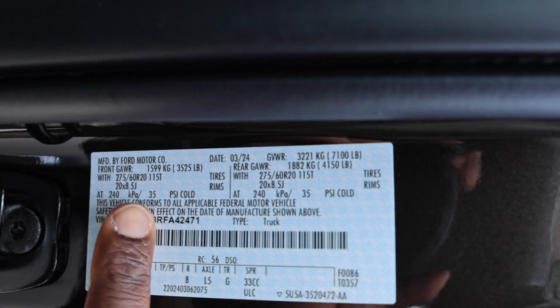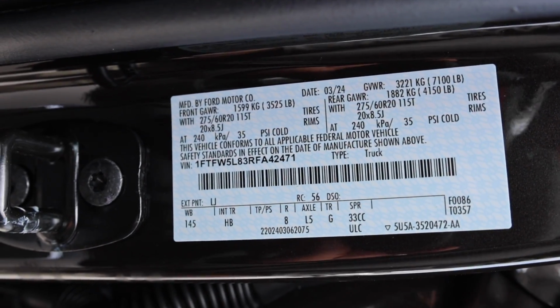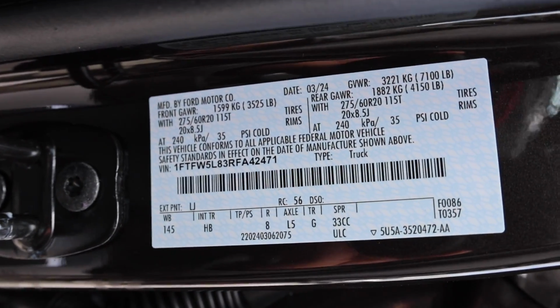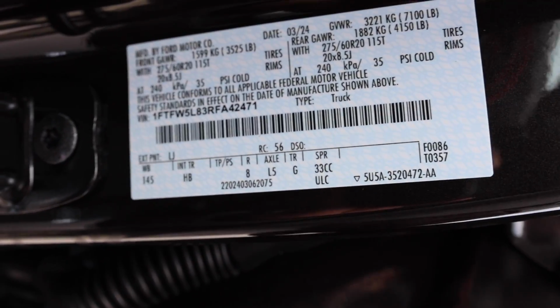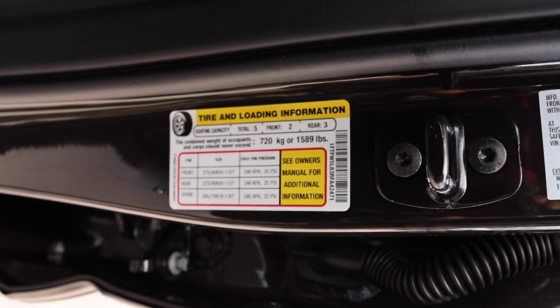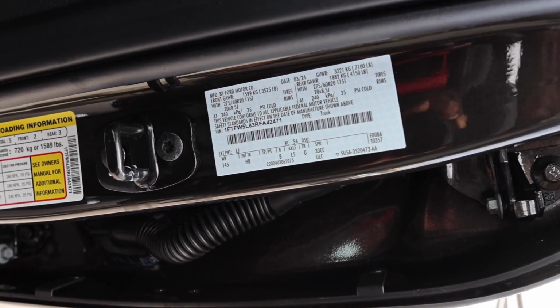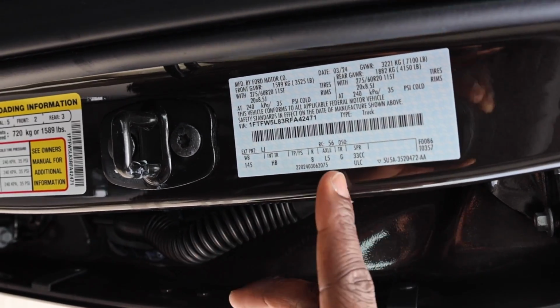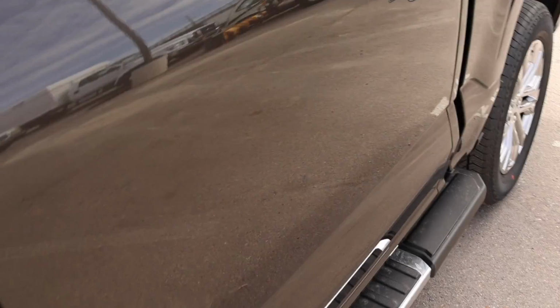Here are the numbers on the door. You guys can see your gross axle rating up front. It's going to be 3,525 pounds. The rear is 4,150 pounds, and that is going to be upgraded with that max tow. 7,100 pound gross vehicle weight rating, and payload is 1,589 pounds. I don't know if you guys saw, but 20 by 8.5 are the wheel sizes, and the axle code is L5 for that 355 locker.